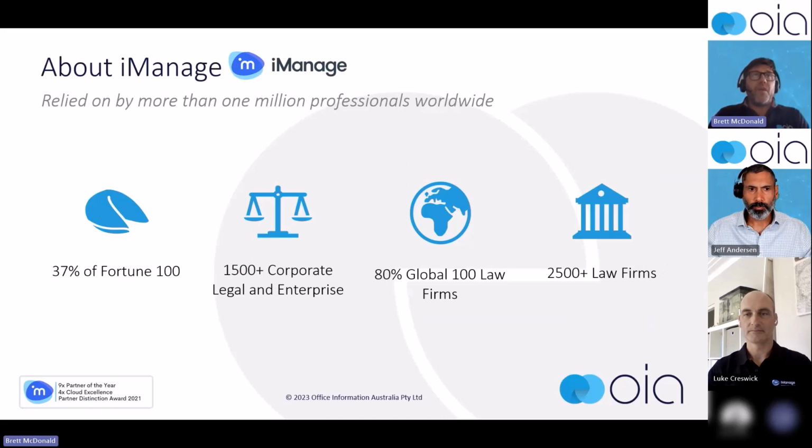iManage, relied on by more than 1 million professionals around the world, and you probably, hopefully, know some of these stats around law firms. 80% of the global 100 law firms use iManage, and 2,500 law firms globally use iManage. So still, by far, the leader in document management system for law firms.